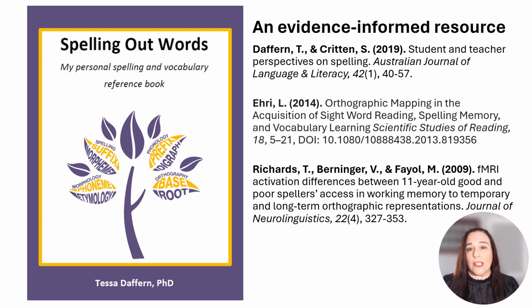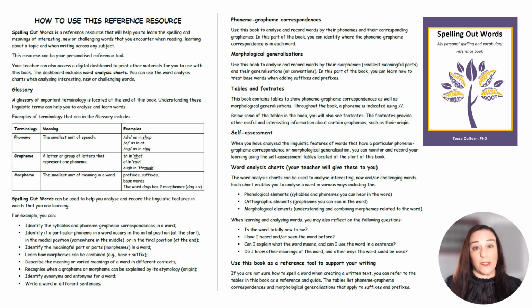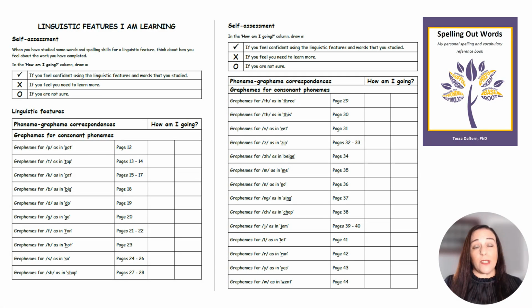Research also suggests that autonomous orthographic lexicons can become established when durable, multifaceted representations of words can be directly and automatically retrieved. Spelling Out Words helps students with their orthographic mapping. They can also use this reference resource to monitor their own progress.